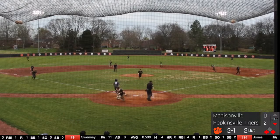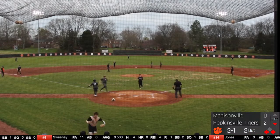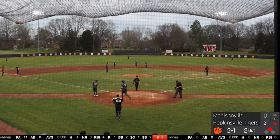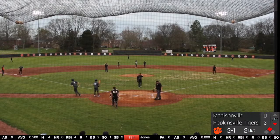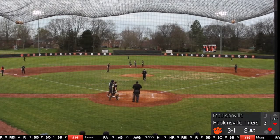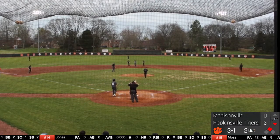Two-one pitch gets wild, past the catcher. Hallmark's going to score easily. That brings in Kessel's another run, going right into second base. So out of double play range for sure, but 2 outs. We didn't really worry about the double play. 3-1.